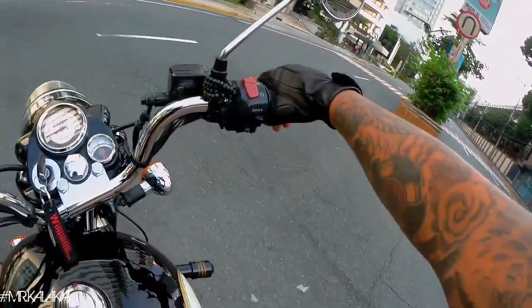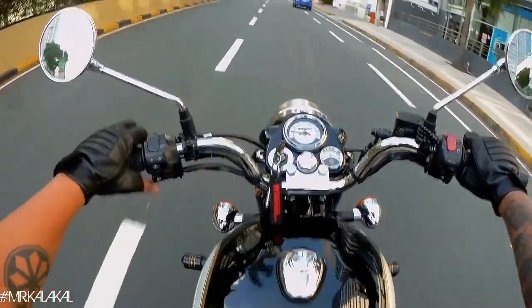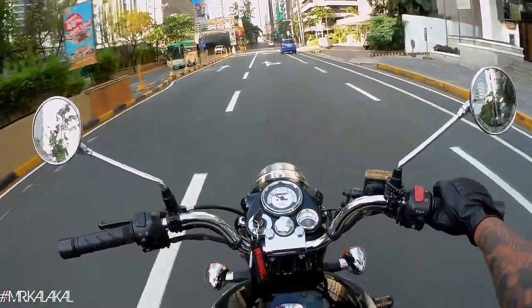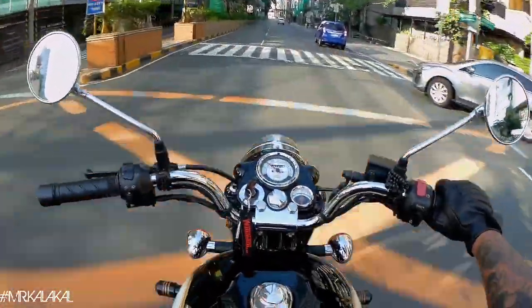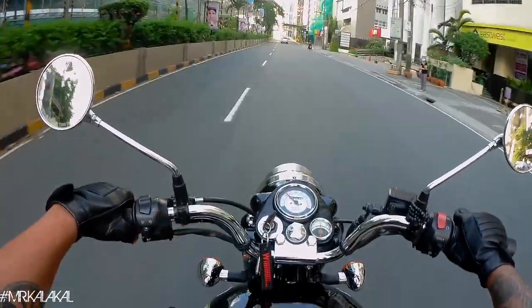Kung papansin niyo, bigla tayo nag-shift to RE bikes. Well, ganun lang naman talaga eh. I'm not doing this to brag. Hindi ako nanghihinggit or para ipagmayabang yung meron ako. Okay? I'm trying to showcase ano yung pwedeng meron magkaroon tayo.